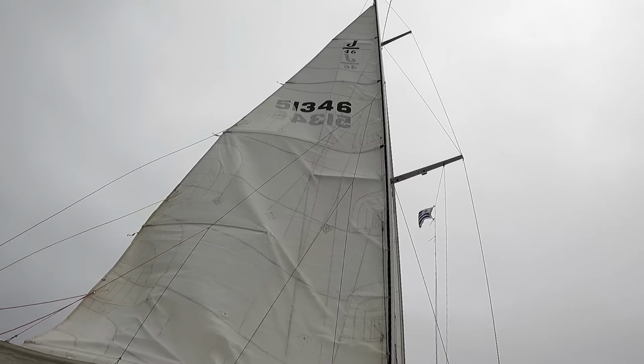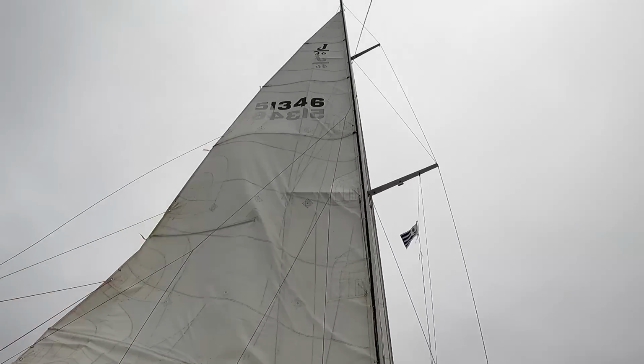After a bit of rest, the wind calmed a bit and we took the opportunity to shake out the reefs and go full speed ahead.